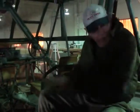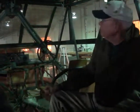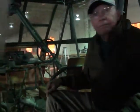A ramp. The nose goes up, goes down, and the vehicle can be rolled in. These easily come out. What's the length down here? How long is it? Actually 49 feet.